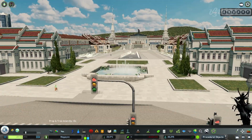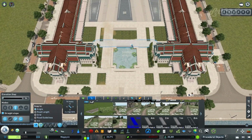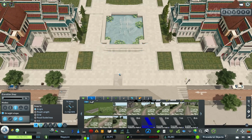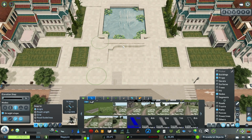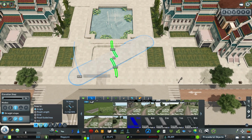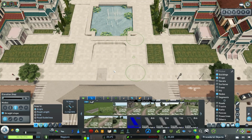But for now, I'm just cleaning things up. I just want the place to be, later on in the live play, you'll see how everything that I placed here is planned. Because right now, it's quite messy. I'm just placing things down, and I'm rambling on about how I'm building this.